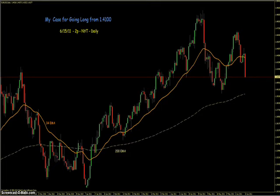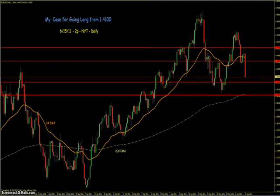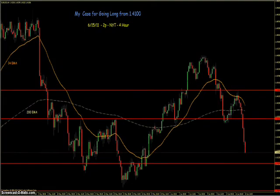The orange line in the middle is the 34 EMA, which is kind of an amalgamation of the 8, 20, and 50 EMAs that I like to use. It's nice to have a clean line that represents pretty much all of those, and of course the 200 EMA is the dotted line at the bottom. As usual, no analysis is complete without doing some support and resistance area lines, getting an idea of having structure to price action, and you'll see that I've got those marked here. And if we bring it down to a 4-hour chart, we can get a little more detail.